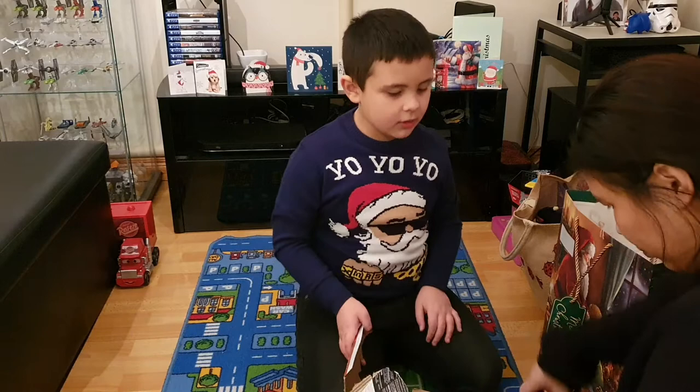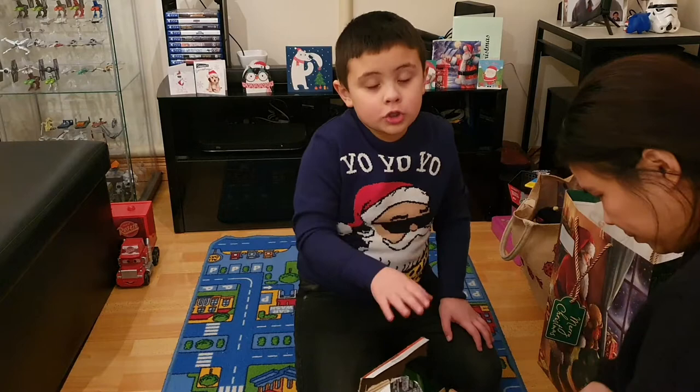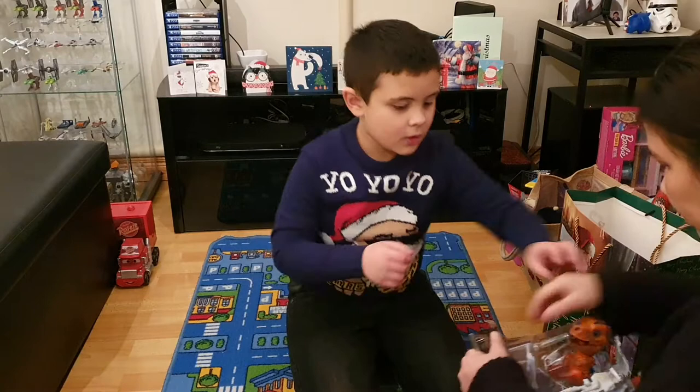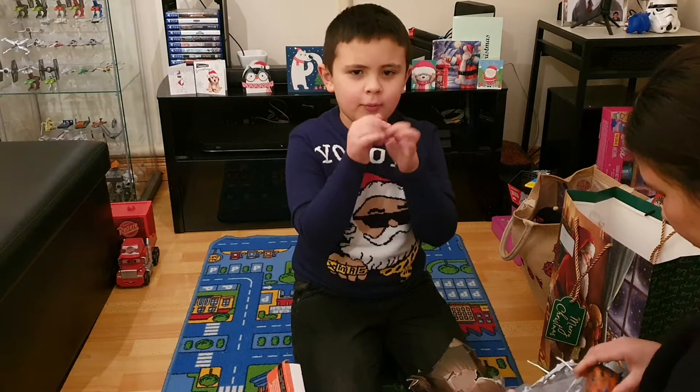Thanks, Mommy. Oh yeah, and if you're wondering how much this is in Smyths Superstores, it is £18.70. Yeah, that means £18.70. Let's get this dinosaur out of here. We have to save him.